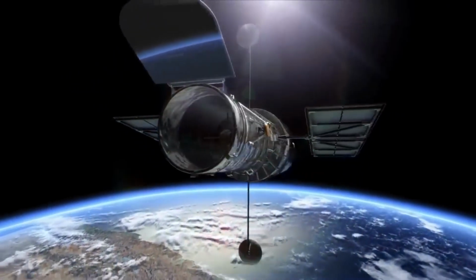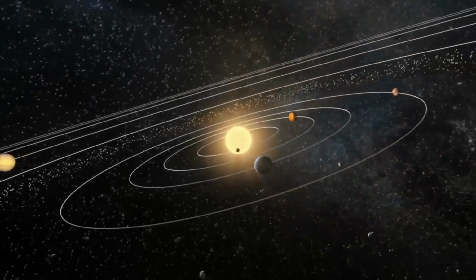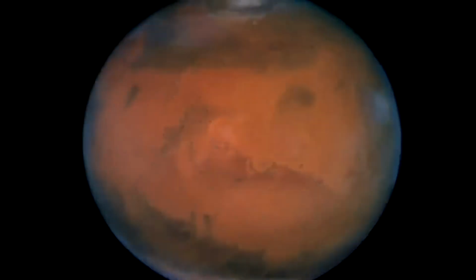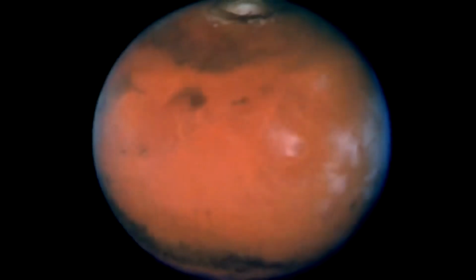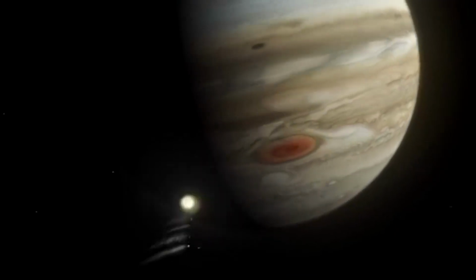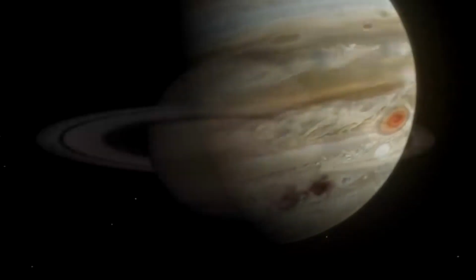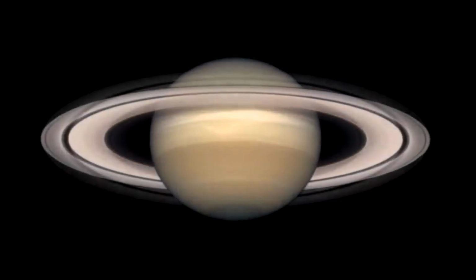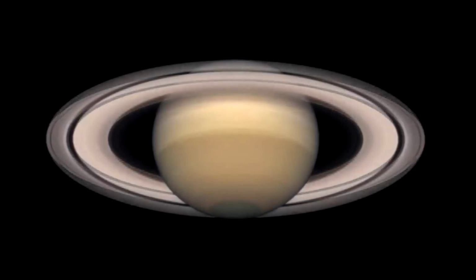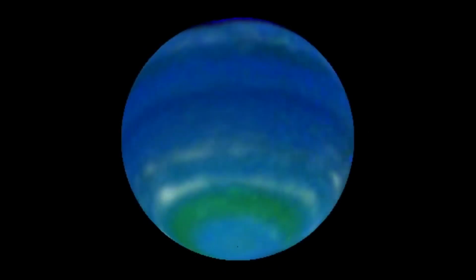Hubble is part of a larger quest to discover and understand solar systems, including our own. Among the highlights, astronomers have used Hubble to track the changing climate of cloudy Venus. Dust storms that sweep across the planet Mars. The aftermath of comet Shoemaker-Levy's collision with Jupiter. Saturn's stunning rings and moons. Uranus's rings. And Neptune's intense, turbulent atmosphere.